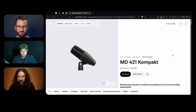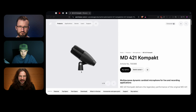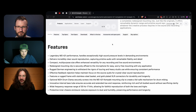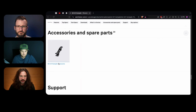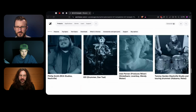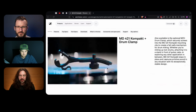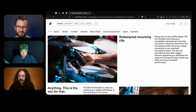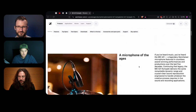So this guy is smaller, and the clip, if you remember, if you've ever used these, the clips on these are notorious for being kind of a terrible design, to be honest. Anytime you're trying to move it, you'd touch the button that would allow it to fall off. So they've put it on a standard mic clip, and made it smaller so it fits around a drum kit a little bit easier. I think it comes with this clip that we're using. So yes, imagine the combo of the Lauten Audio clip with the MD421 Compact. Cool. So it's a lot smaller, as you can see. Yep, I love that. Lots of cool mics coming out.